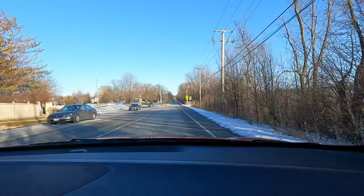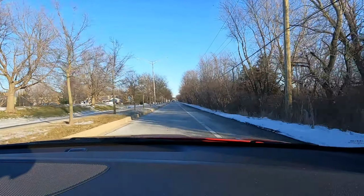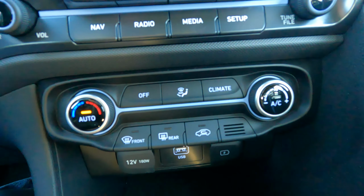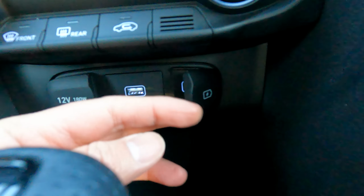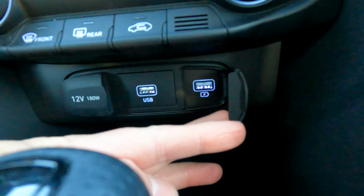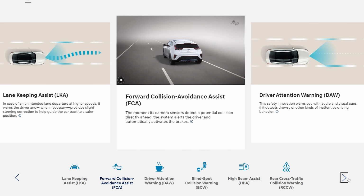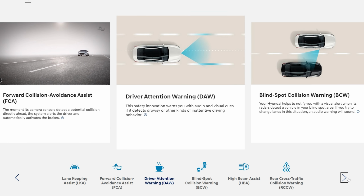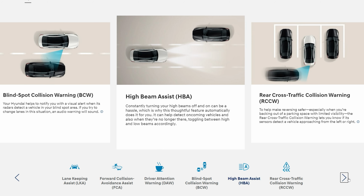I gotta be careful. I can't go overboard, but man, it's a very, very different feeling. So what are some other things you get standard with this Veloster N? Well, you get automatic climate control, so single zone. You also get a couple USB ports, which is nice, and a 12V outlet in case you want to plug your things in. And you get a whole bunch of safety features. Automatic emergency braking and warning, lane assist, blind spot monitoring, those are all standard.